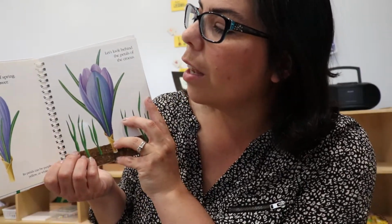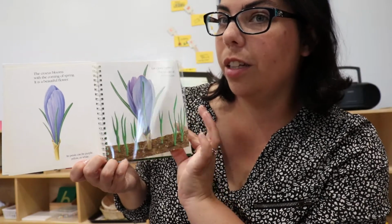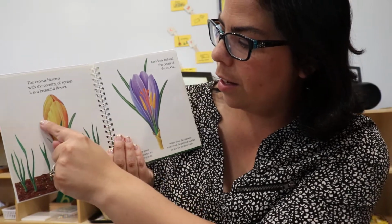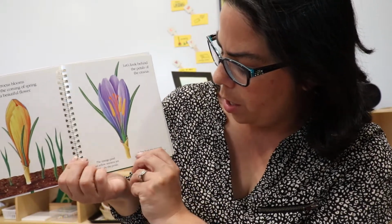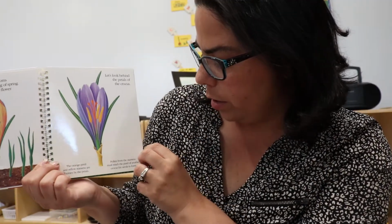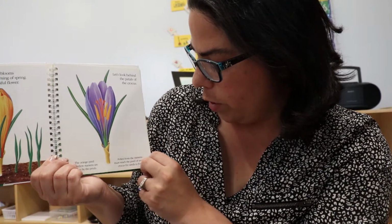And let's get started. The crocus blooms with the coming spring. It is a beautiful flower. Its petals can be purple, yellow, or white. Let's look behind the petals. Ready? Watch this. Wow. Look at that. Let's look behind the petals. Okay, there we go. The orange pistil and the yellow stamens are hidden inside the petals. The pollen from the stamens must reach the pistil of another crocus for seeds to form.